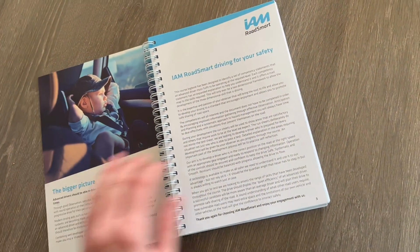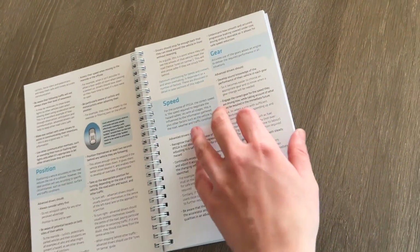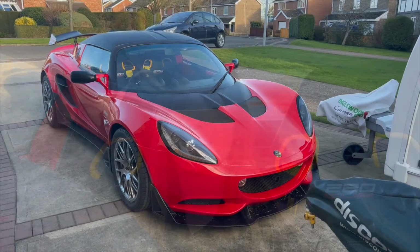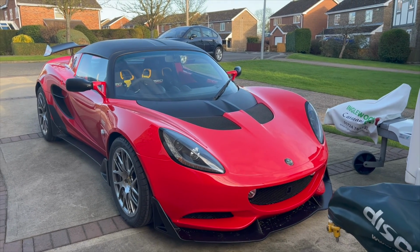We get a little booklet that we go through and it has all the developments that we learn here in the car weekly, as well as some score sheets that we get as well, and after every session we get scored. Here in Lincolnshire, Richard is my assessor, so let's get him in the Lotus and see how we get on. Here is the Lotus we're taking the advanced course in today, and I do apologise in advance because some of the sound might be questionable.